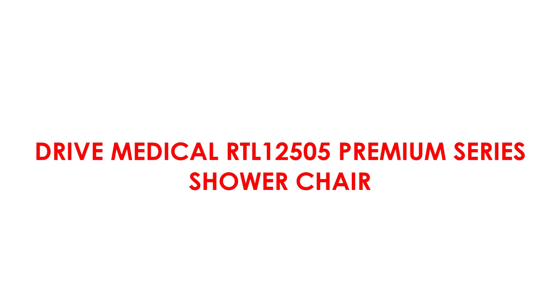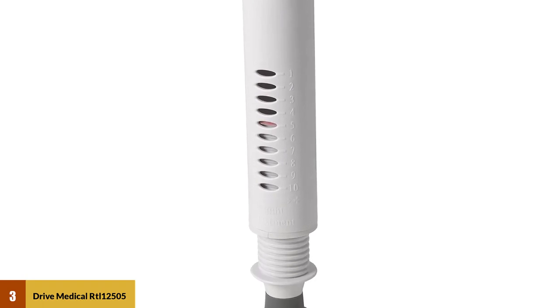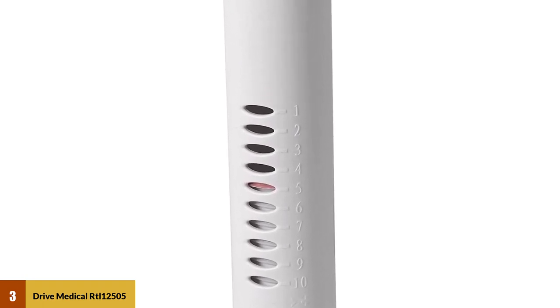Drive Medical RTL12505 Premium Series Shower Chair. The Drive Medical Premium Series Shower Chair is the inexpensive option you need.